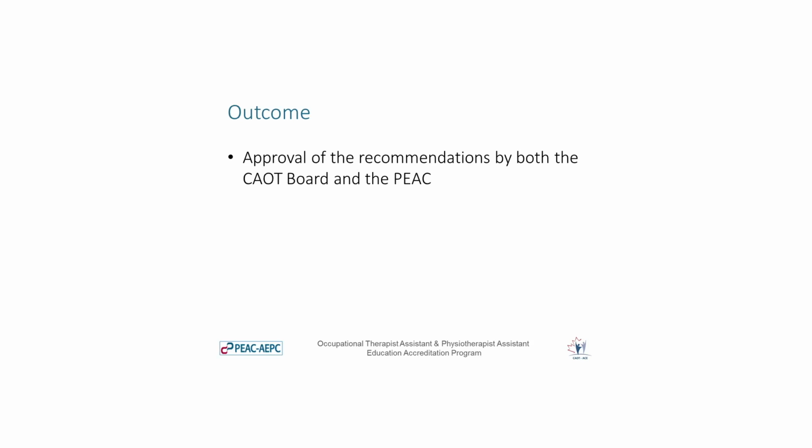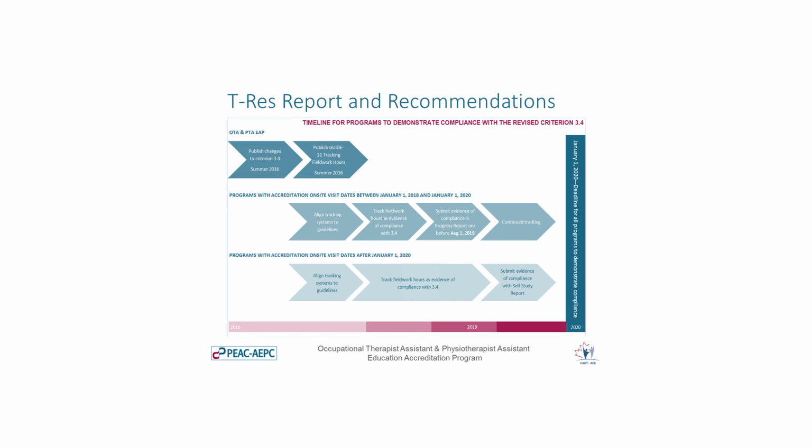And so from our two governing bodies, the CAOT board and the PEAC, the recommendations were approved by both. You have this in your handout, so you can see the report recommendations and the timelines.